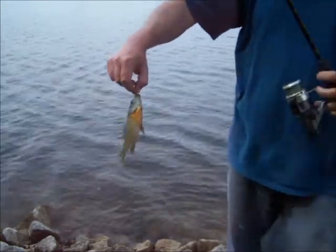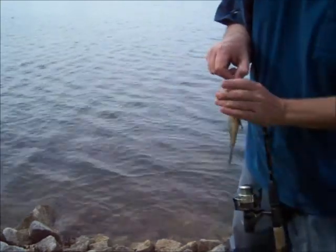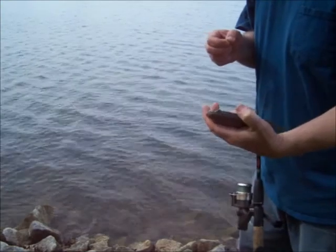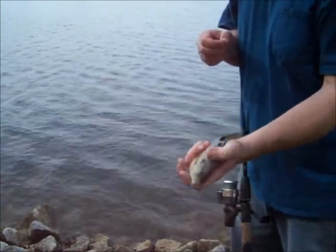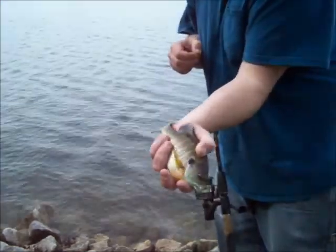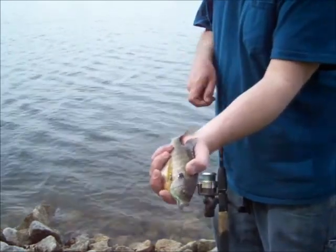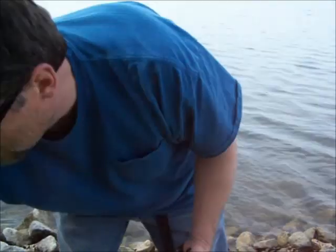Woohoo, another nice one, nice male. You can generally tell the males because they'll be much brighter colored than the females, but that's a good keeper fish right there. So we're gonna put him on a stringer.